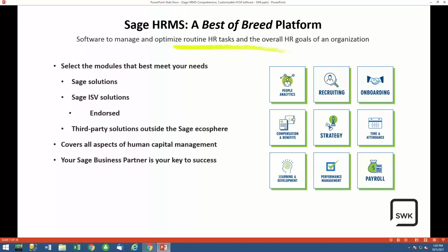The modules end up covering all aspects of human capital management. So you can see there, you could go from recruiting to onboarding, time and attendance, payroll, learning and development, and so on. The key to making this best of breed platform work is your Sage business partner, SWK. So that's where you go when you need a hand, when you have questions.